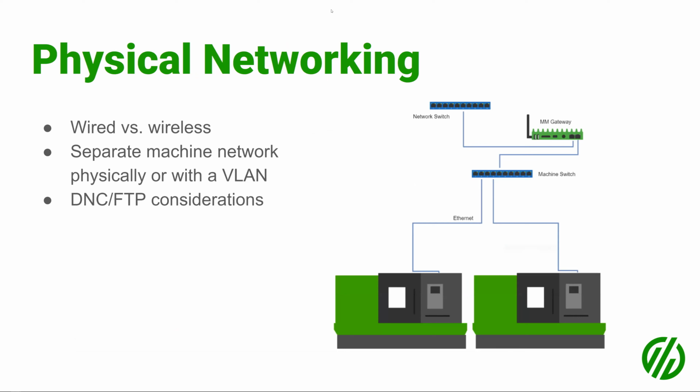Next is physical networking. So the first question that comes up is, can we do a wireless network across our shop floor? So we don't have to drop Ethernet cables to each machine. That can be a problem sometimes because ceilings are high, production floors are busy, it's hard to get a lift in there to run Ethernet cable, all of that.